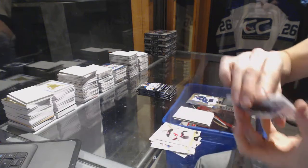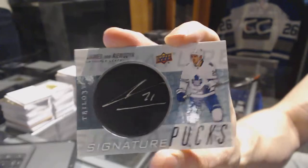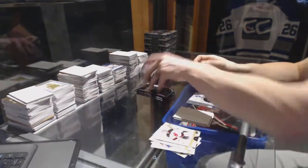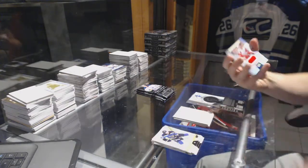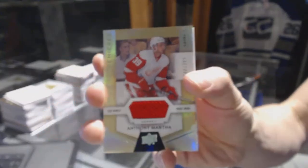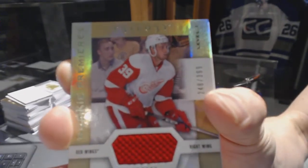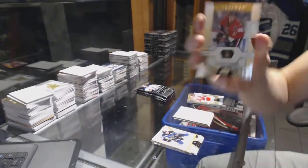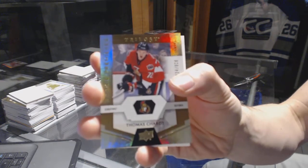We've got a signature pucks for the Toronto Maple Leafs, James van Riemsdyk. We've got a rookie jersey numbered to 399 for the Detroit Red Wings, Anthony Mantha. And a rookie numbered to 999 for the Ottawa Senators, Thomas Chabot.